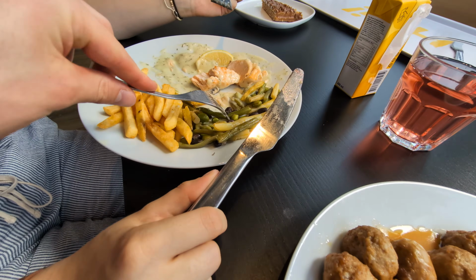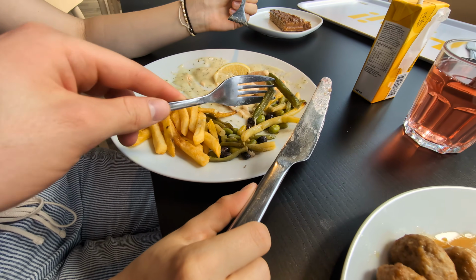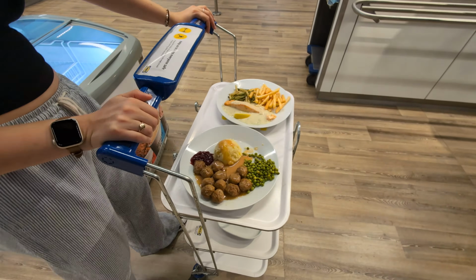I don't understand how you can have a whole salmon fillet with the lovely lemony sauce that I don't know about. And then you get the beans and the grain thingies, the edamame with the McDonald's chips. Like, how is that £3? As well as the meatballs.